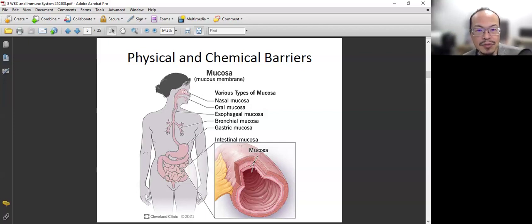But for those who enter, they can easily enter because this is just open to the environment. You can see that it's all connected. This is all skin. When they enter it, what we have is very thick mucosa. So here you can see that this is mucosa. We have this mucosa throughout our nasal cavity, oral cavity, respiratory tracts, digestive tracts. We have all this here.